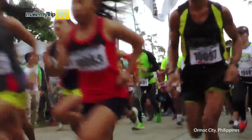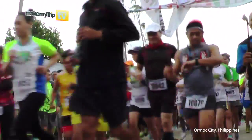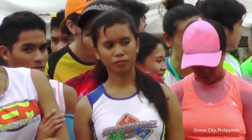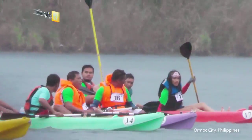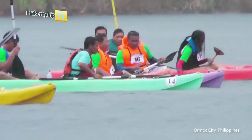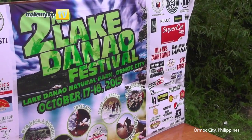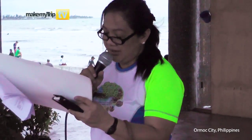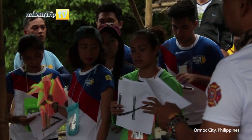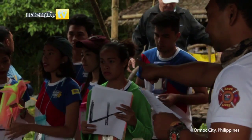trail running. At the lush lake in Ormoc City, more than 200 participants from all over the country gathered to greet the first blow of a typhoon and an occasional howl of the wind. But it didn't stop the participants from joining this year's edition of the Lake Danao Sports Festival, organized by the Ormoc Chamber of Commerce and Industry, and our hosts, my good friends Cholo and Debbie Franco, who both own a local travel agency that is also into event management that promotes and supports tourism.